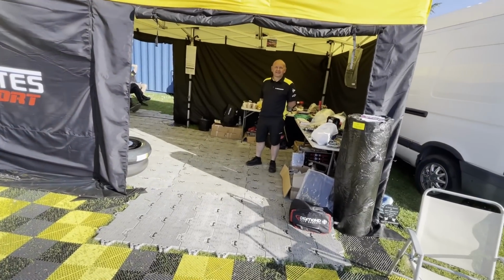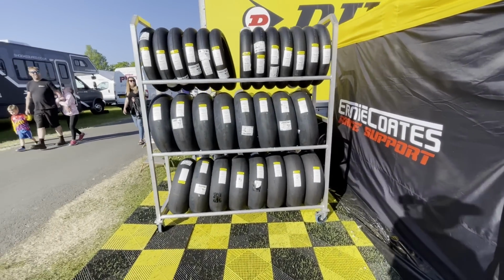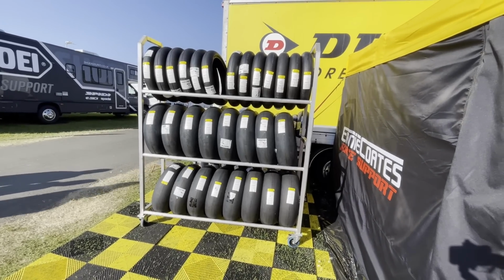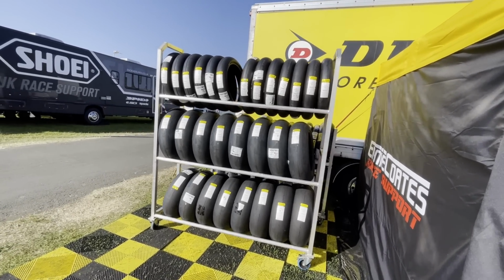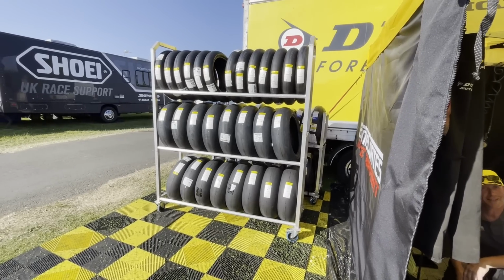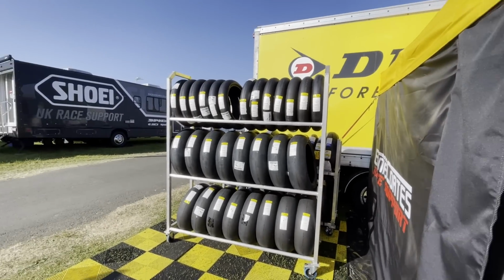How many do you fit in a fortnight? Oh, probably about 200 and something. Seriously? Yeah. What's your average price for a set of race tires these days? For race tires? Hmm. No, you're talking nearly 400. 400 quid.